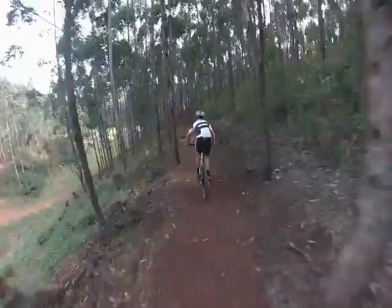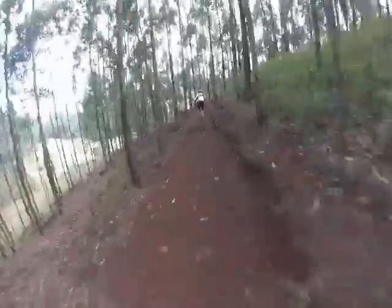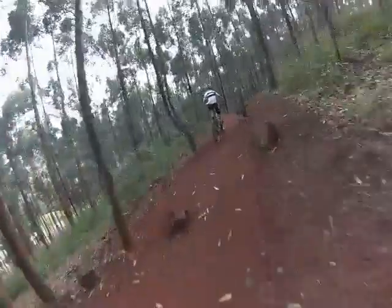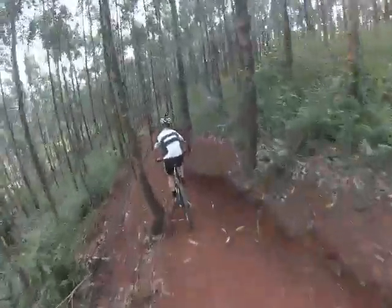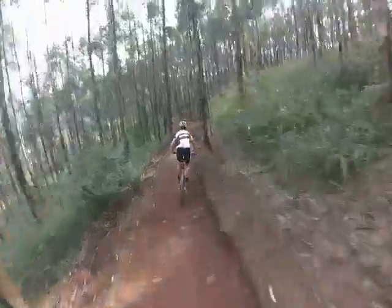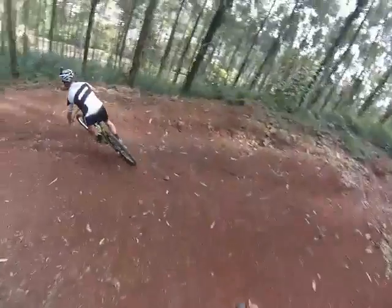Alright, it's just a couple of seconds in it, nothing too serious. Hilton going for one or two style points there. Nice shot, left hander.